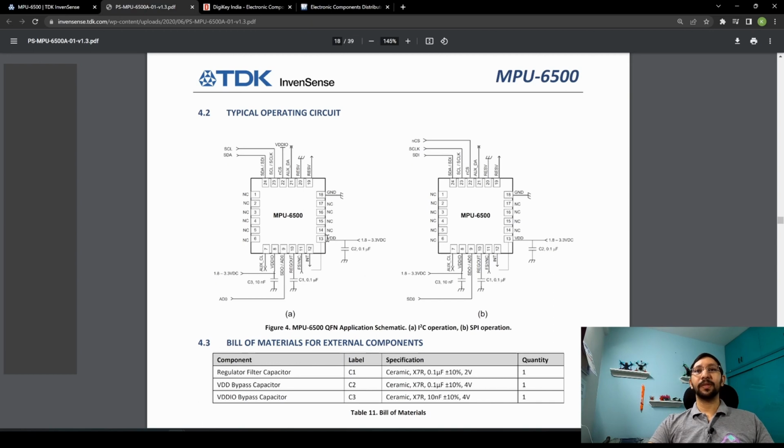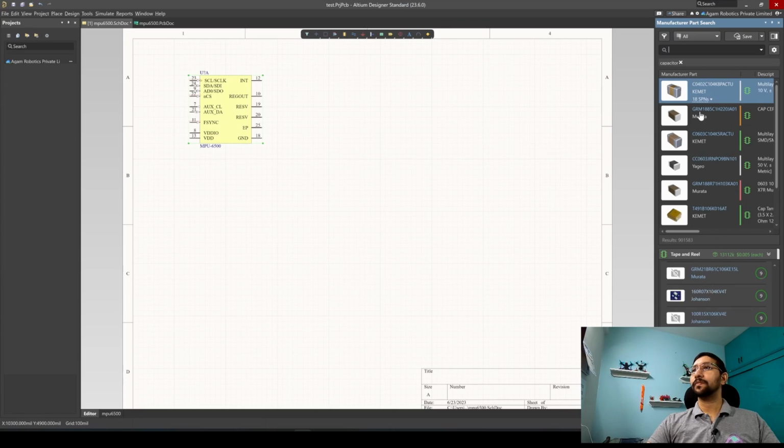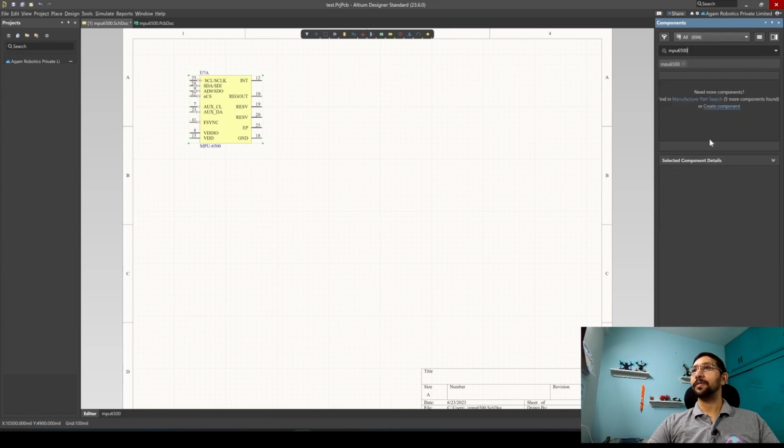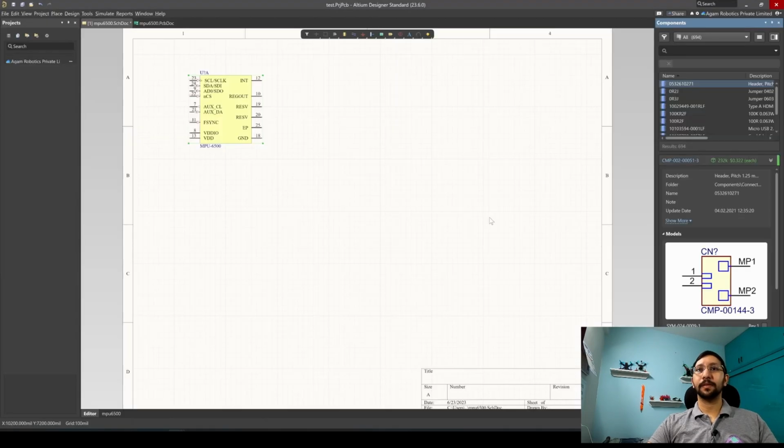So let's do one thing. Let's create this circuitry here on the 13th pin. Let's attach a capacitor which is 0.1 microfarad. So let's search for capacitor. Or you could just do that here. We need 0.1. Is that what it said? Yeah, 0.1. So let's select. Oh, where did it go?